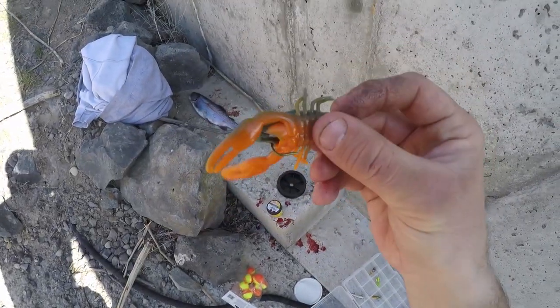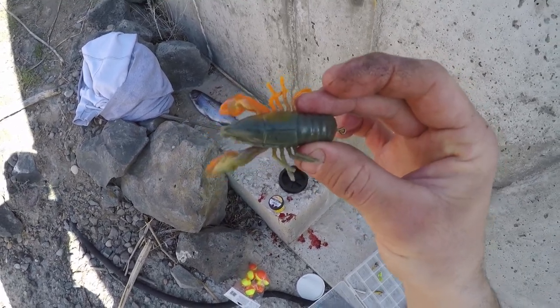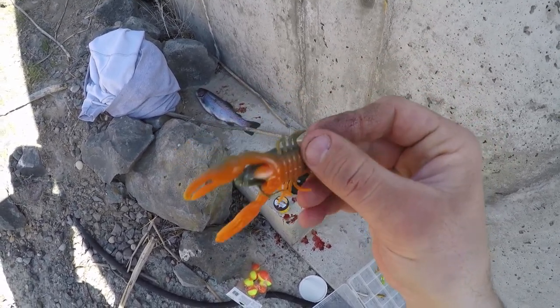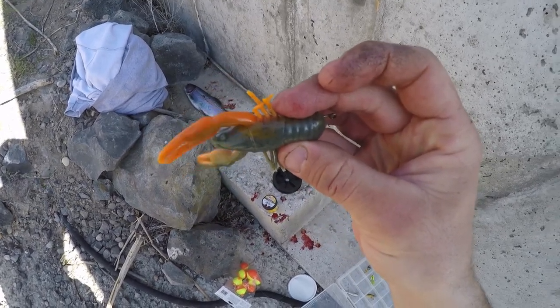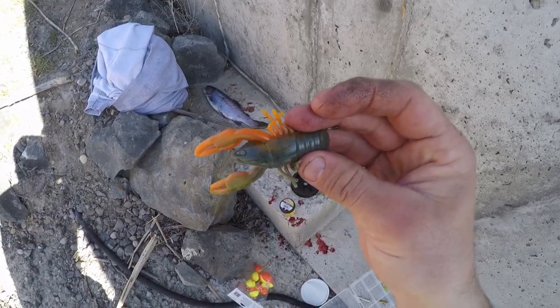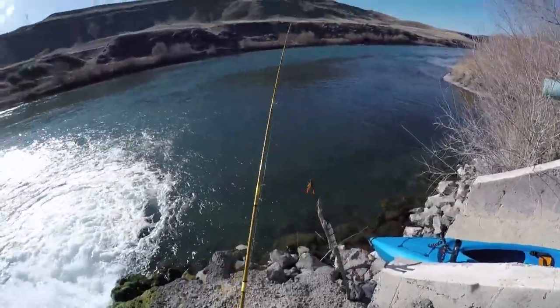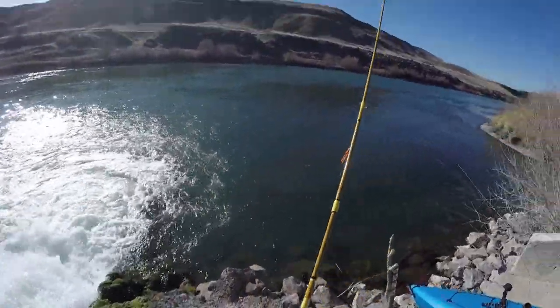All right, guys, I'm gonna try this now. I'm switching it up. I haven't caught anything on the Rapala. So I'm gonna see if this crawdad can do the trick. Just gonna toss it in as I have been. We'll see if we can get anything on that. All right, let's try the crawdad.